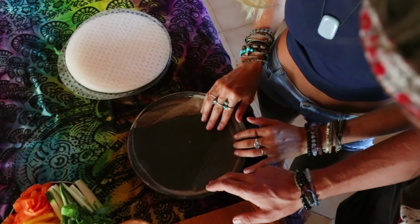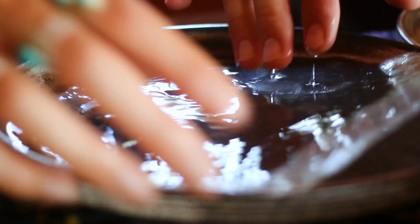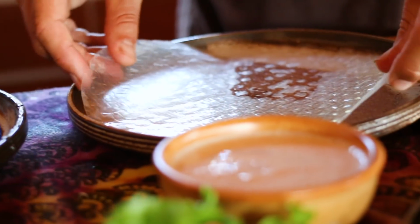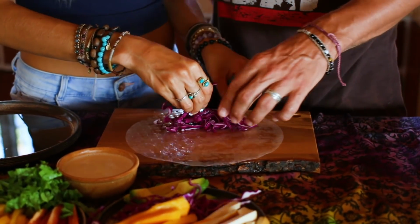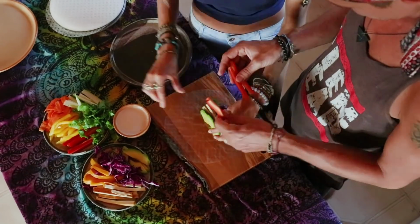The last step before assembling is to soak the rice paper. And the thing about the rice paper is you just want to dip it for a second and pull it out as soon as all of it has touched some kind of moisture. We like to lay it out on top of the rice paper in a nice little method where everything has its place. And then from there, you roll it up, kind of like a burrito.